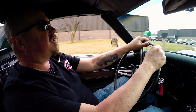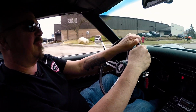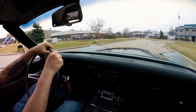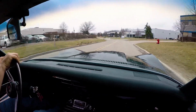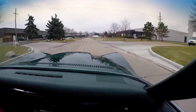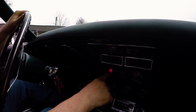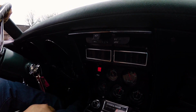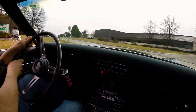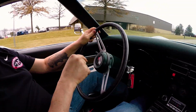All right, let's take our '71 Vette for a ride. What a sweet ride here, man. Corvettes love corners, man, and it is fun to go through the corners in a Corvette. I mean, she's riding like she's on rails. Now, down here on the dash, you see there's a red light? That's actually the seatbelt light telling me to fasten my seatbelt. Well, you know what? I'm not putting my seatbelt on. The gauges are working down here, the tach and the speedo.